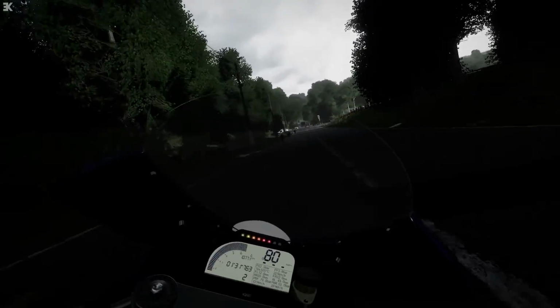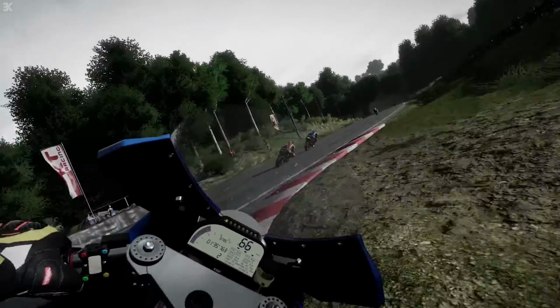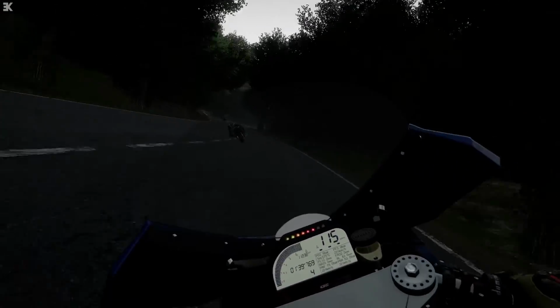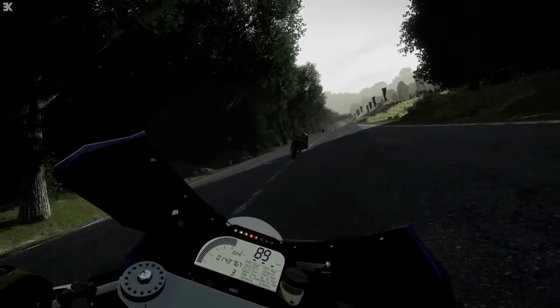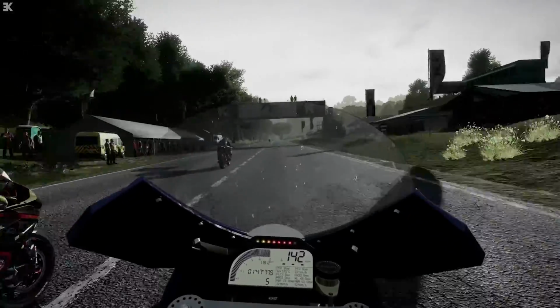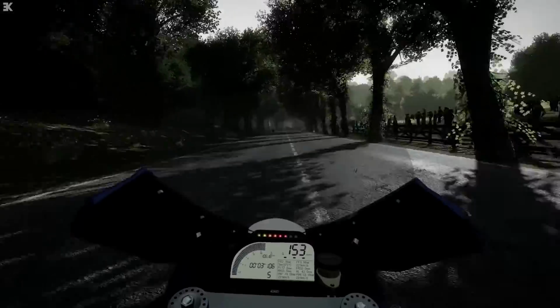Oh, I'm getting the hang of this now. I think. Nope, we're still hitting the curb, so we're not getting the hang of this. Oh, so it's 4 chicanes you've got to remember. Round it. That's too many damn chicanes to remember. Here we go, did a 48 with a crash.